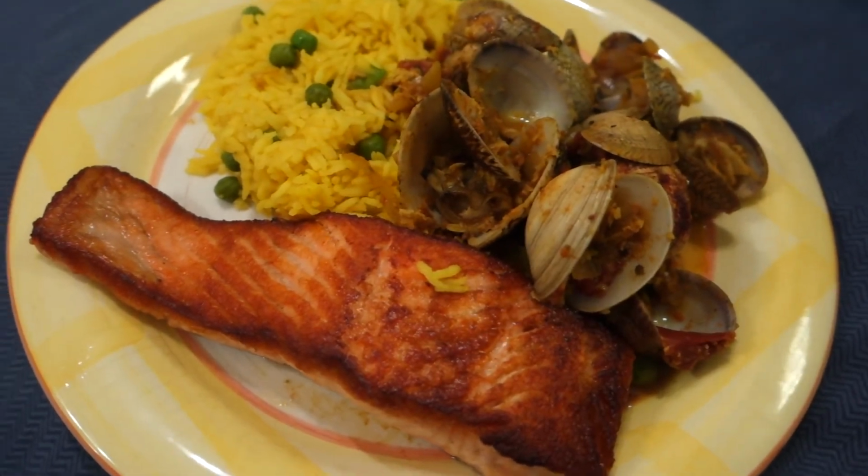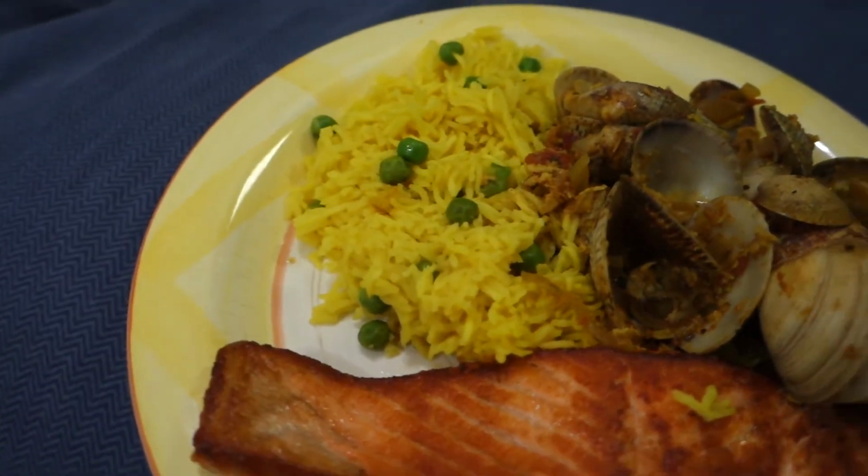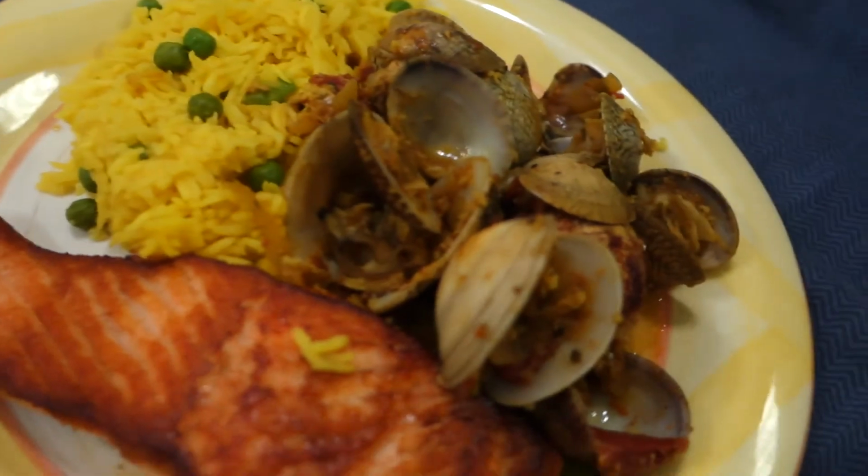There we go, guys. My dinner is ready. I've got the rice, I've got the salmon, and I've even got some yummy clams. So I'm so excited. I'm always happy when it comes to food, you know that.